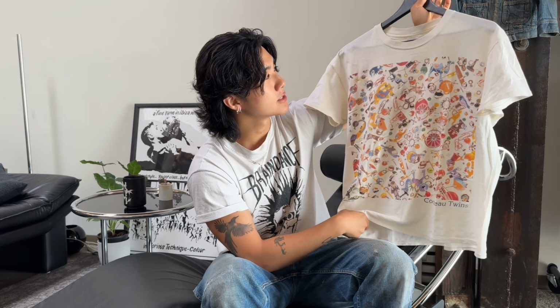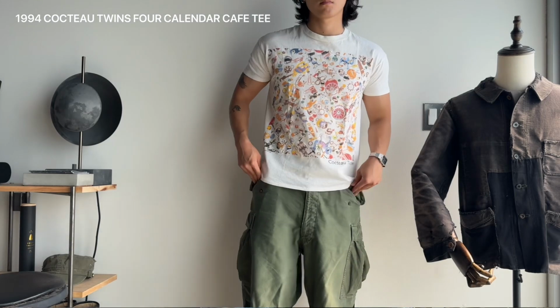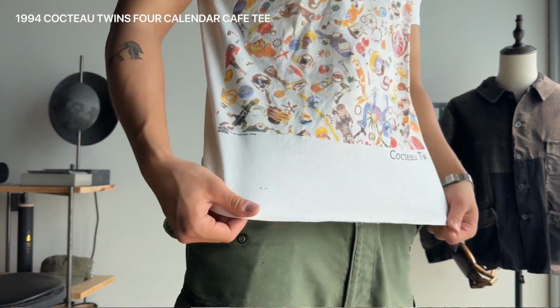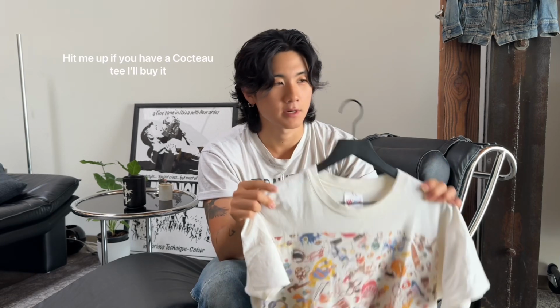This tee, the graphics are amazing, the color on it is really good. It's like an off-white-ish beige. I love it when vintage tees have that off-white-ish color because of all the years of wear, years of sweat that the white absorbed. The fit of it is a bit weird. It's kind of a loud t-shirt for me to wear personally. So I do also stash this up. I don't really wear this. I just love having it. Cocteau Twins, my favorite band.